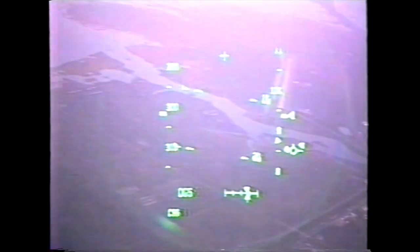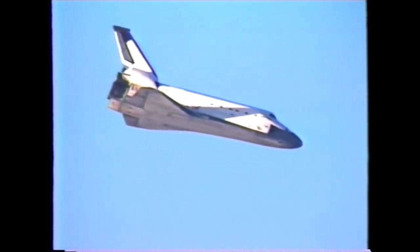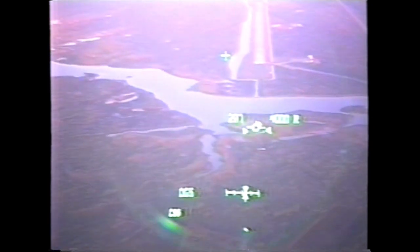Runway in sight, Houston. Copy. About 1 minute, 10 seconds from landing. Runway 33 in sight. Again, this is a view out Steve Lindsey's window. Just under 5,000 feet now. Time to touchdown, 50 seconds.